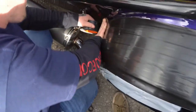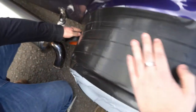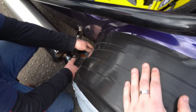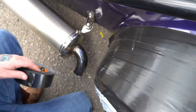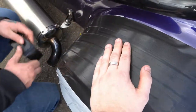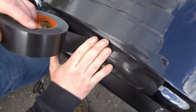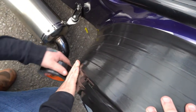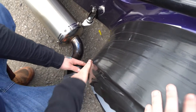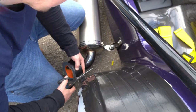Okay guys, so as you can see in front, Jake is putting gorilla tape on the fenders, just to stop the stone chips off the road on the track. Because these are actually very nice and really expensive, and we don't want them chipped any more. So this is what we've got to do.